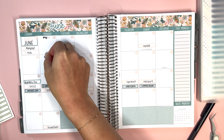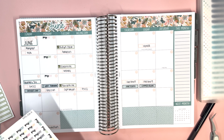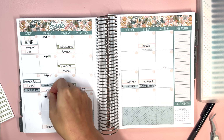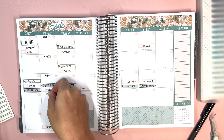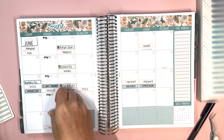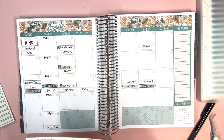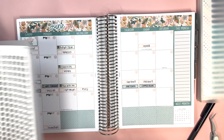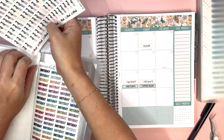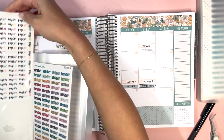So typically when I have a 5 payday month, the way that I handle it is I still budget with 4 paychecks, and then the 5th paycheck will go directly into savings. This helps me make sure that I am staying on top of my financial goals. So we'll put these payday stickers back in.